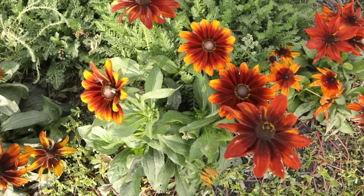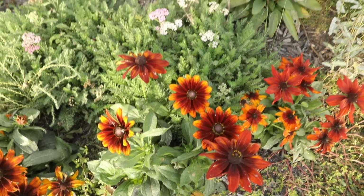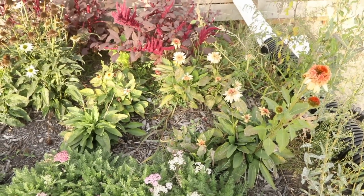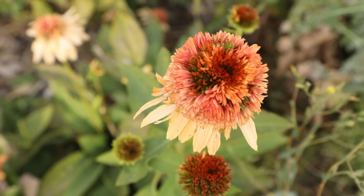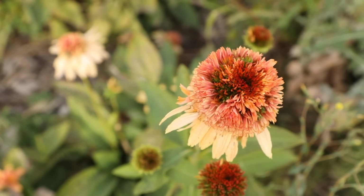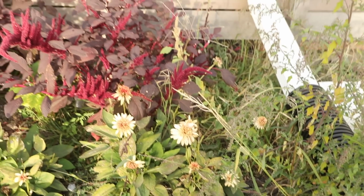So this is one of the areas that I'm going to be filling in with those other Rudbeckia varieties that I really like. I also have a big patch of echinacea here. This, which is way far gone, but this is the cantaloupe variety of echinacea. I get so many comments and questions about this. I grew these from plants, and these are a really good early summer flower.